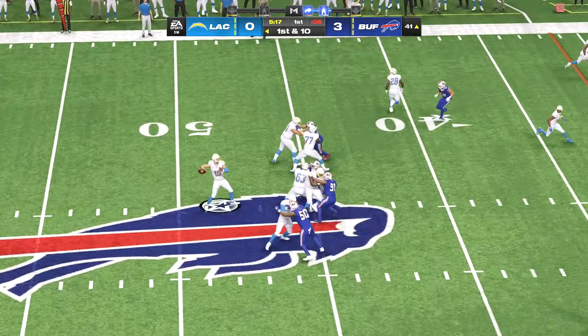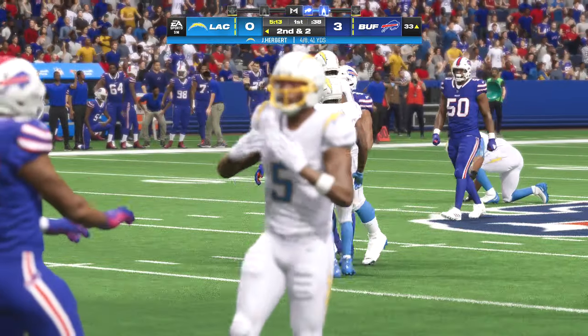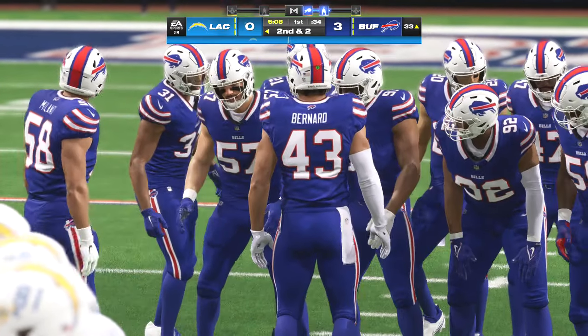On first down, Justin Herbert. They will find Davis. That's complete. This will be stopped about 2 yards shy of the marker. 8 yard gain, second and 2.